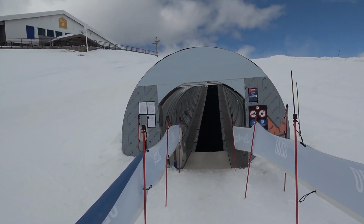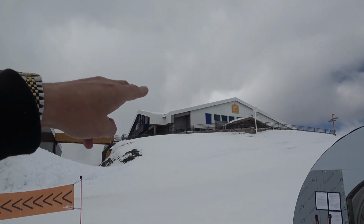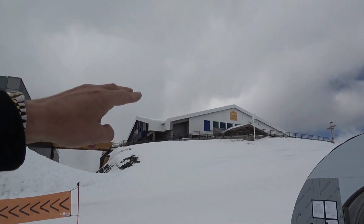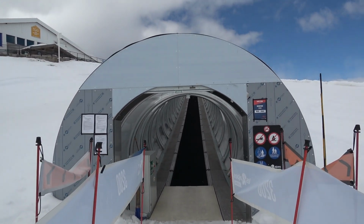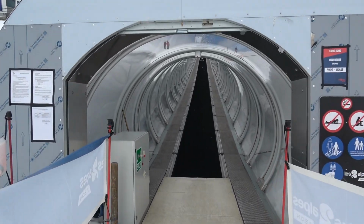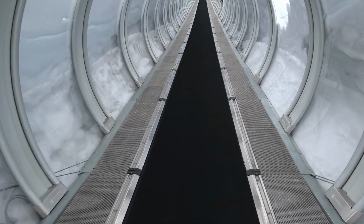Pretty sure I'm able to take this tunnel up. We used to have to walk up, and that was right next to where the other cable car came in. The restaurant up there. I'll go up and see if I can indulge in a coffee. So, magic carpet.